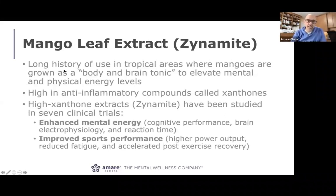So mango leaf extract, long, long history of use. I said before, in all those parts of the world where mangoes grow, mango leaves also grow. And the leaves have been used as this body and brain tonic to elevate mental and physical energy levels. So, you know, scientists have observed that. Here are these people using what's available to them in the jungle to enhance their lives in these ways. Let's figure out how it works. Let's figure out how we can use that ancient wisdom and apply modern scientific techniques to it to bring it out to a more mass scale to help more and more people. And that's what we did here.